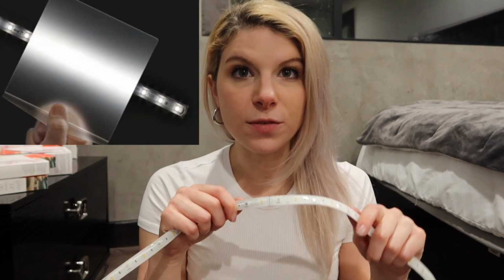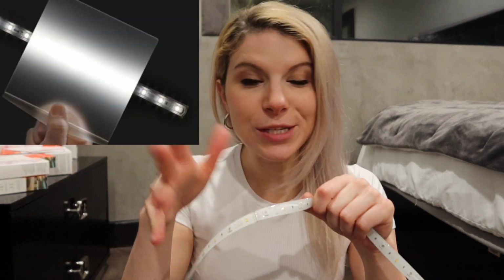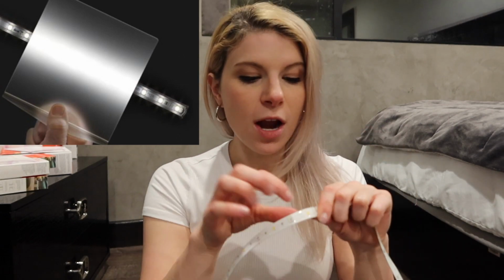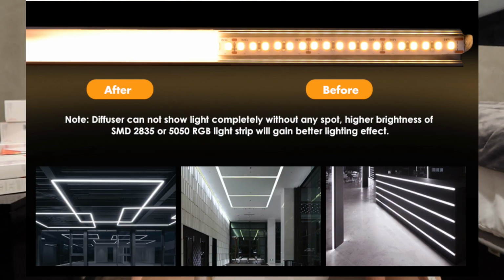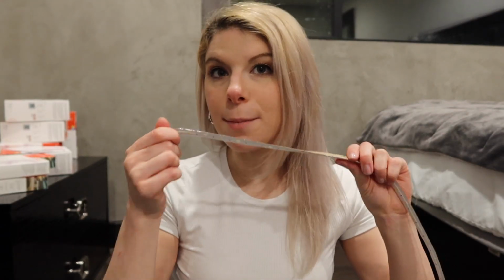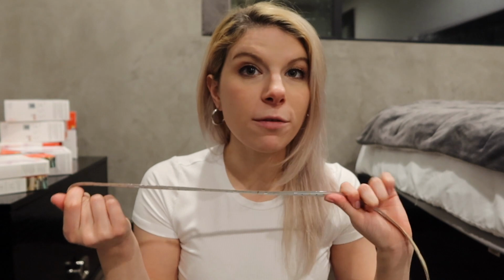So the purpose of the diffuser is to diffuse the light. When you put the LED strips into the diffuser, it reduces the harshness of each individual light, and it kind of looks like a strip of lights rather than a bunch of little LEDs. And it's a better alternative than just slapping these up around the perimeter of your room.